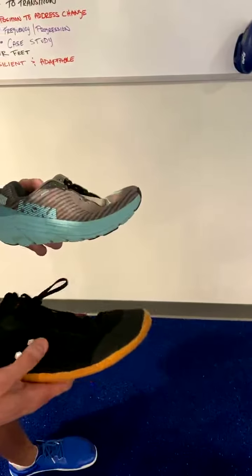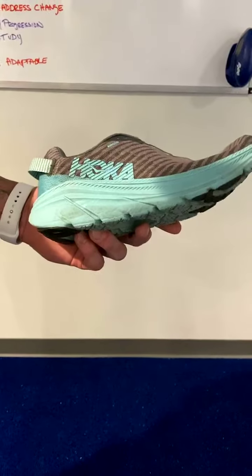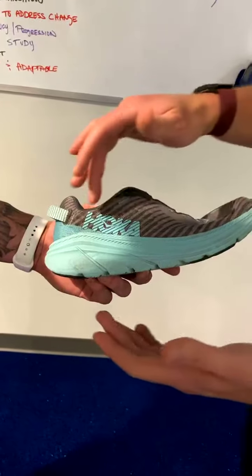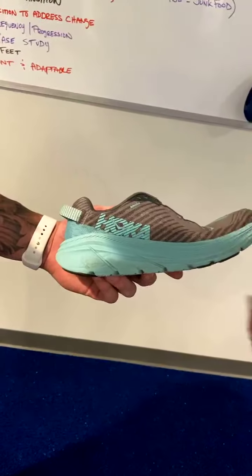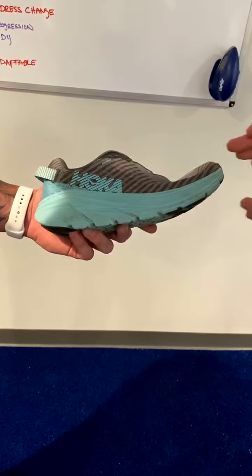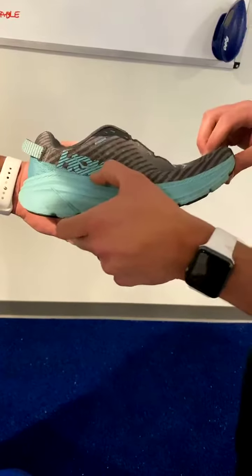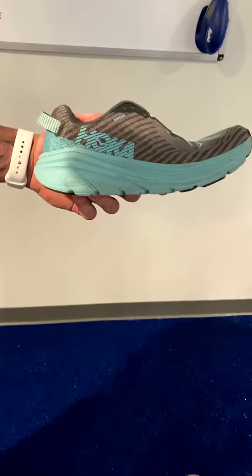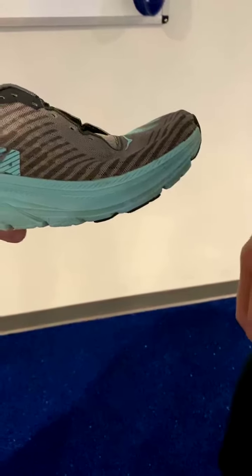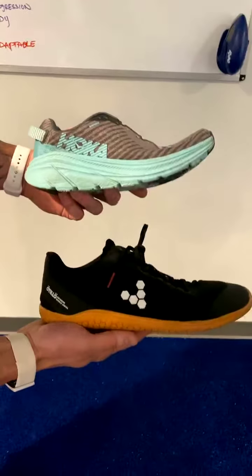Right, next let's talk about the stack height. So that's the height of the sole really. And the stack height on most shoes, but running shoes definitely, is higher at the heel than it is at the toes. So we get a significant heel to toe drop. So we'll talk about those together. But you can see how this on the Hoka is very, very thick, right? So that's gonna be a lot of cushion. The foot's almost searching for the ground when it's in that shoe. Versus the Vivobarefoot, it's got a very, very flat stack height.